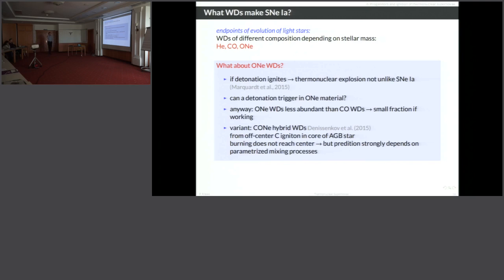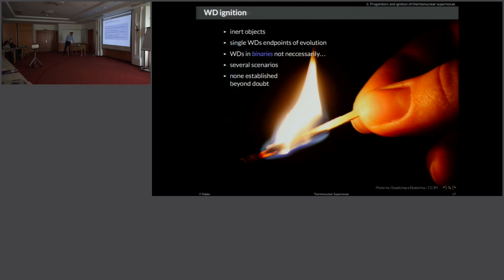Recently, people have also discussed a variant of this scenario, which is hybrid white dwarfs consisting of carbon, oxygen, and neon. The idea here is that carbon burning starts off-center in the core of an AGB star, but burning does not reach the center, so that in the center you have unburned carbon left behind, surrounded by a layer of neon-rich material. We also looked into explosions of these events. So that's an interesting case. However, whether or not these exist is still unclear. The prediction of these hybrid white dwarfs depends strongly on assumptions on mixing made in the 1D stellar evolution calculations that concluded that they may exist. So this is rather uncertain.